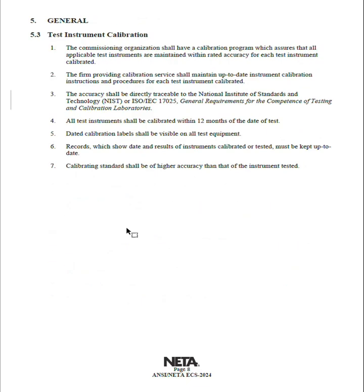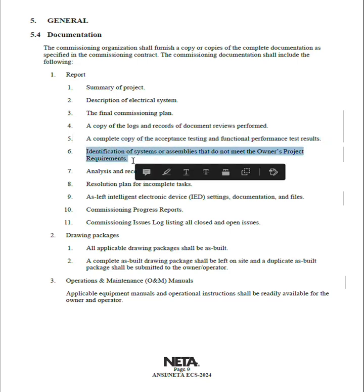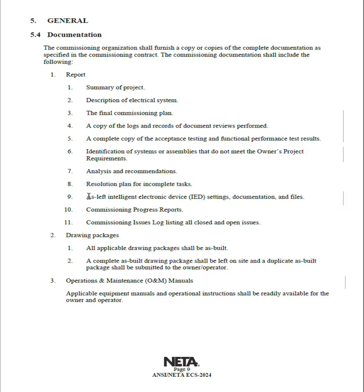So there's a lot of stuff that goes in the beginning of the book. Look it over. This is mostly requirements of the commissioning agency and of the owner of the gear. Now we go into the report. So this is a commissioning report: summary of the project, description of final commissioning plan. This is a full plan. Logs, reports, reviews, acceptance testing, performance criteria, identification of assemblies that don't meet the manufacturer's requirements, analysis and final recommendations, plan for anything that's incomplete. So if you turn over this entire turnkey package, what wasn't done? And then as-left IED settings. So every setting should be recorded.